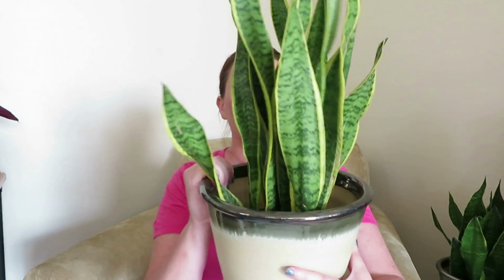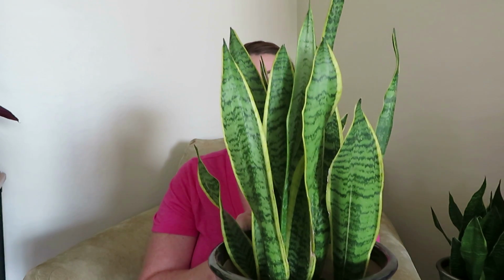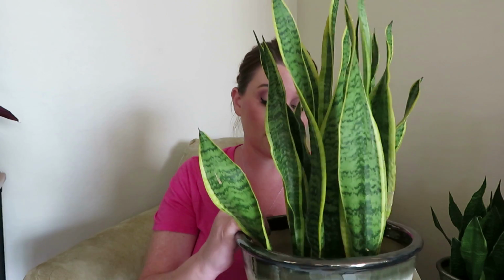But yeah, this one's doing pretty good. It sits in my plant room where it does not get too much light, but it does get enough light. It was sitting in pretty much direct light and it still wasn't growing too much. So I moved it over here in my plant room where it gets less light, and it's doing well. So this is one of my plants here on my top 5 of March.